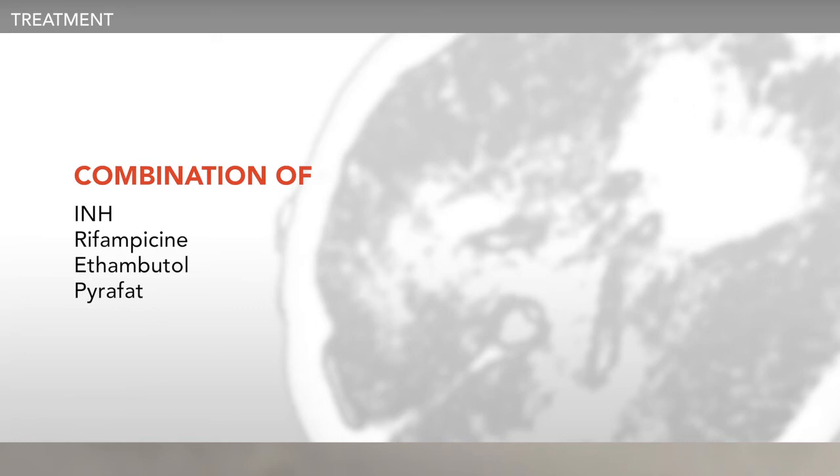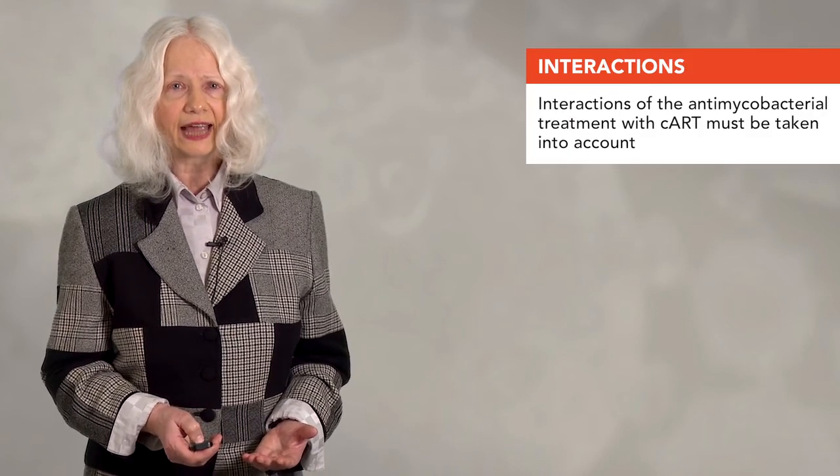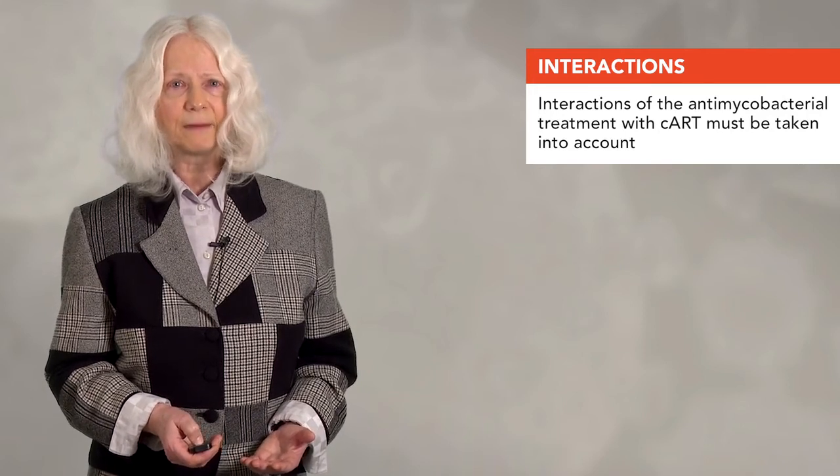Mycobacterium tuberculosis nowadays is often resistant against this combination, so that streptomycin, rifabutin and clarithromycin are given additionally, or instead of rifampicin, ethambutol and pyrazinamide. Vitamin B application protects from INH-induced polyneuropathy. Interactions of the antimycobacterial treatment with CART must be taken into account. CSF should be controlled once a month until normalization.